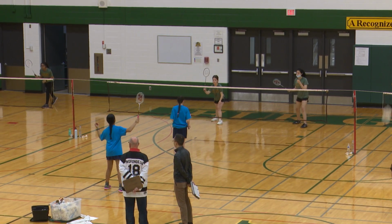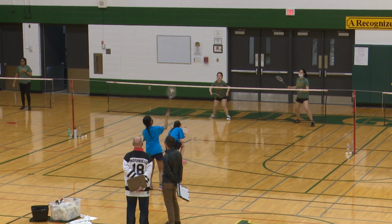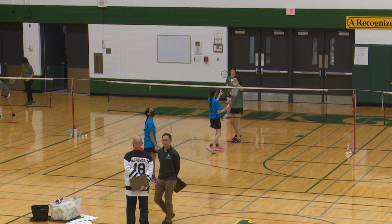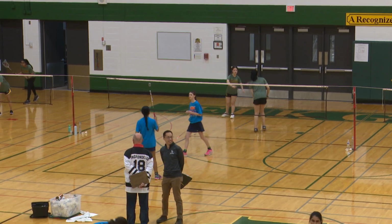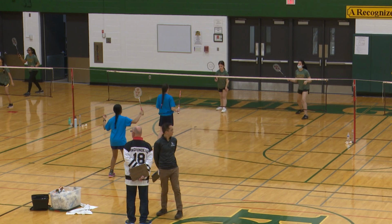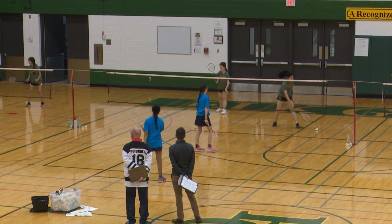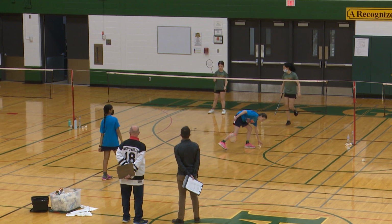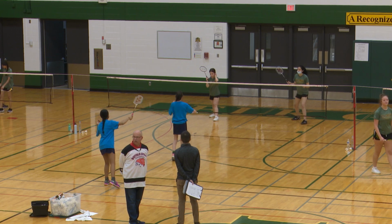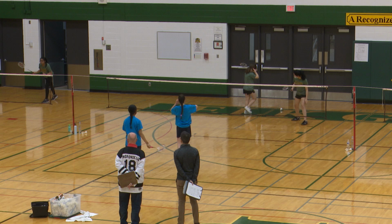So it looks like Elk Grove on varsity 3 is playing again. She's going to come down hard. Yeah, into the net. Buffalo Grove gets it. You can see as Elk Grove and Buffalo Grove are playing their third game, they're starting to get a little bit more aggressive in their hits. So it's mainly toward the end that they get more aggressive. Well, I think they're looking to just get the wins going here. Yeah.